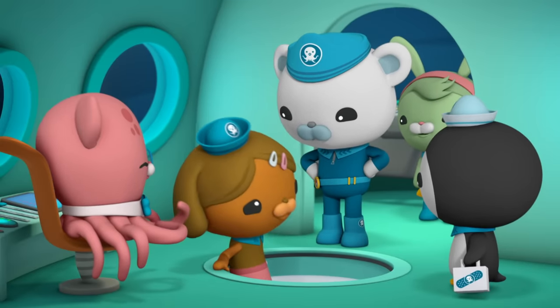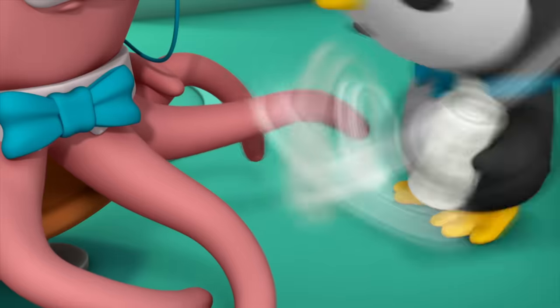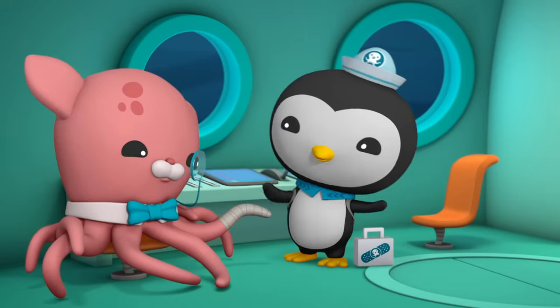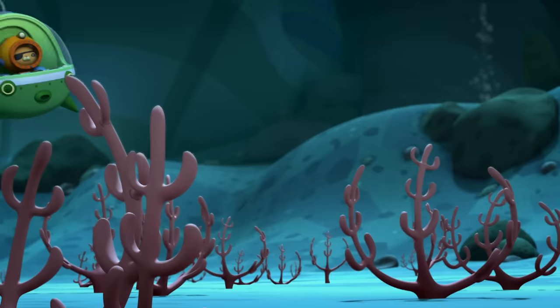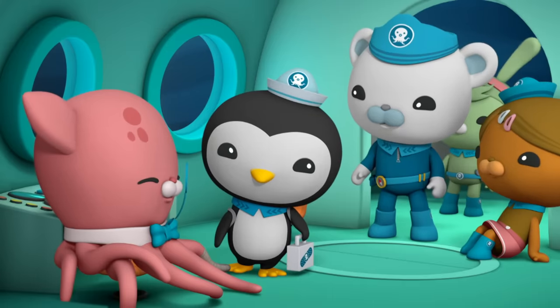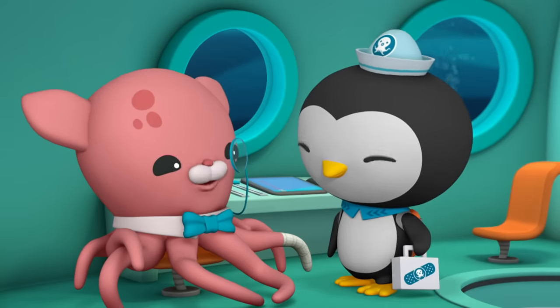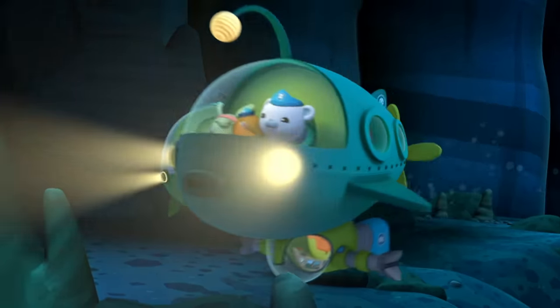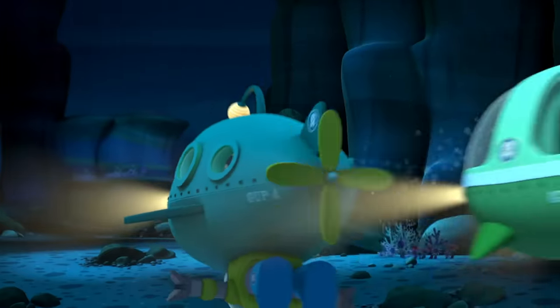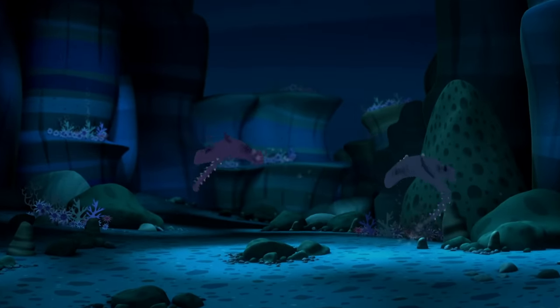That air feels good. Good work, Dashy. I'll have you good as new in no time. Oh, thank you, Peso. It looks like the tremors didn't hurt the coral, Professor. Excellent. Let's head back to the Octopod. I could certainly use a cup of tea and some fish biscuits. After all that excitement, I'm as hungry as a gulper eel. You do that every time. I know, I'm awfully sorry.